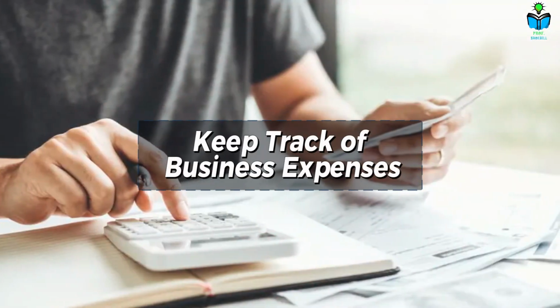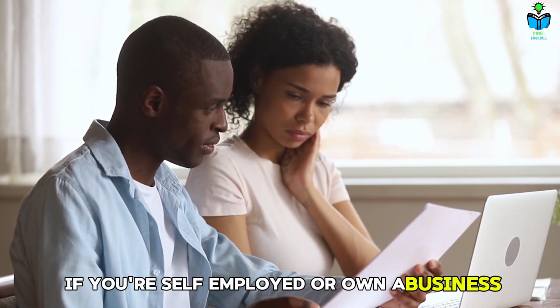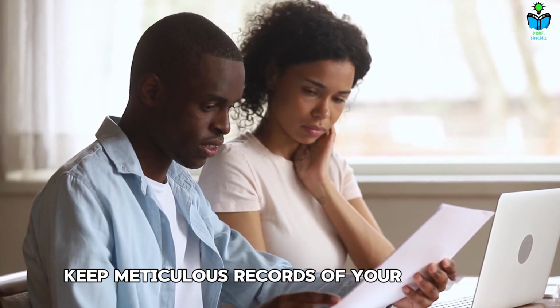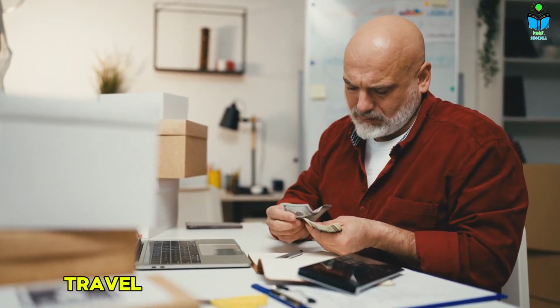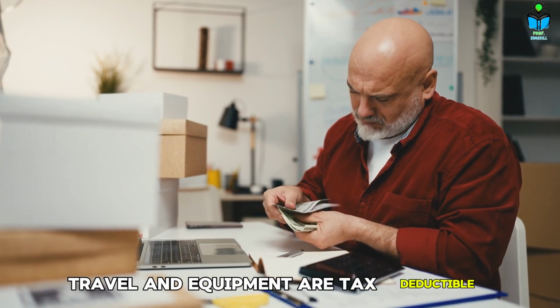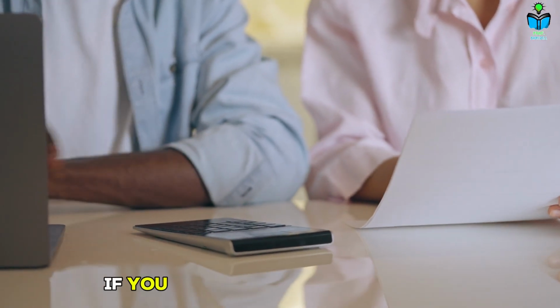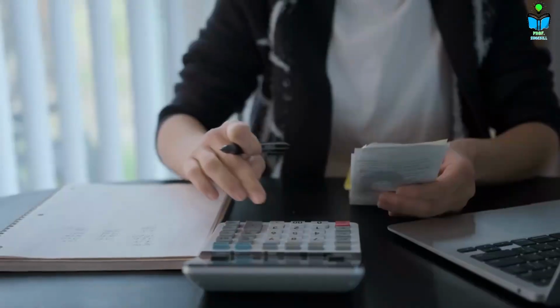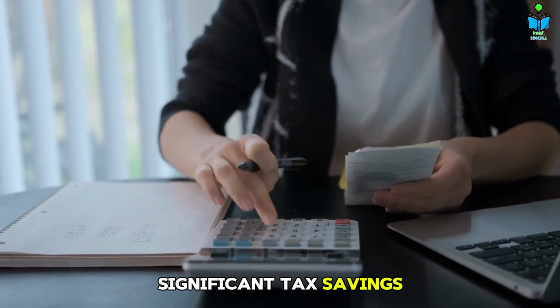Keep track of business expenses. Deductible business expenses. If you're self-employed or own a business, keep meticulous records of your business expenses. Many expenses, such as office supplies, travel, and equipment, are tax-deductible. Additionally, you can deduct a portion of your home if you use it for business purposes. This home office deduction can provide significant tax savings.